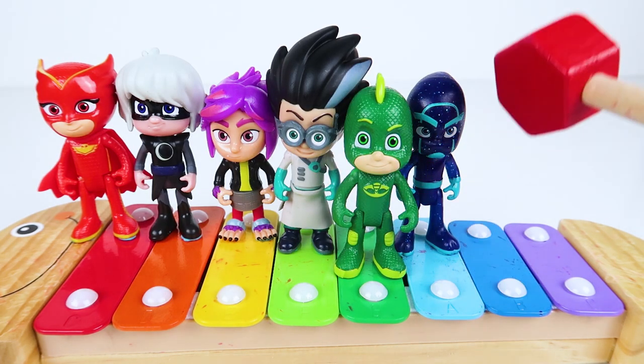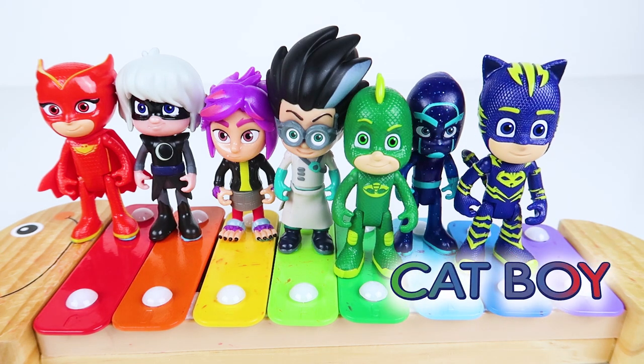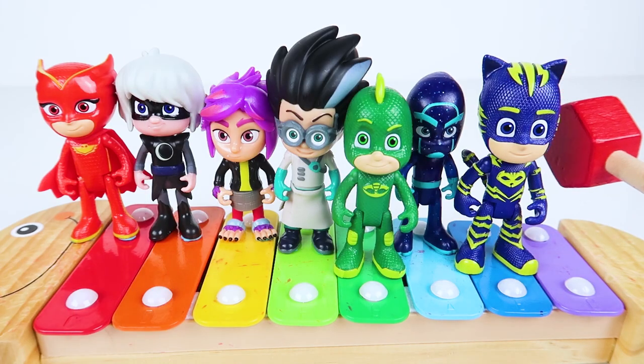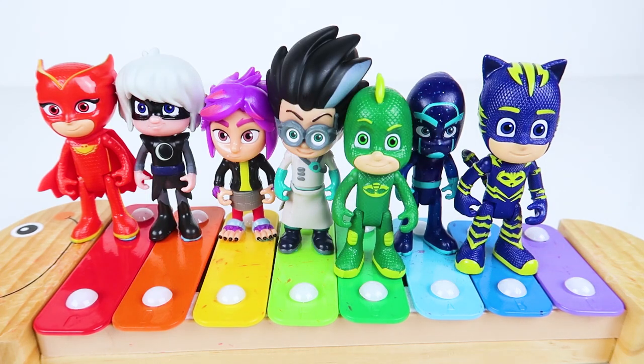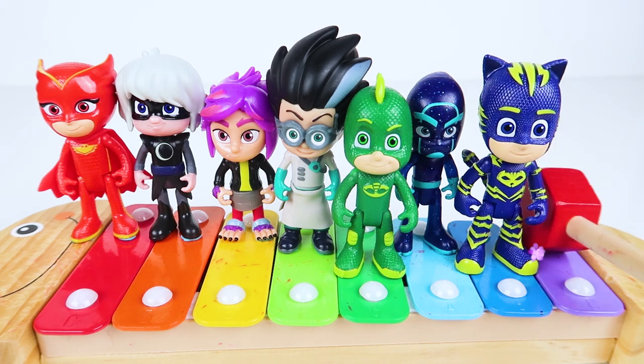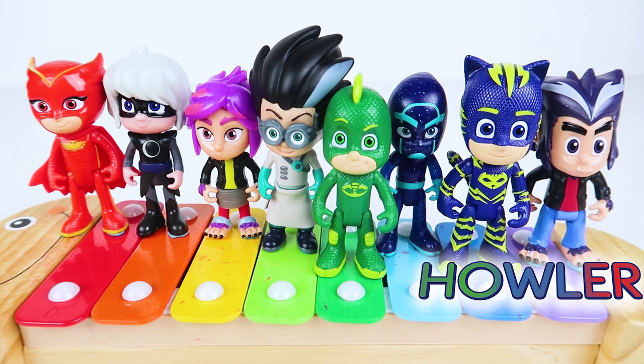Blue. Catboy. The PJ Masks are on our way into the night to save the day. Purple. Howler.